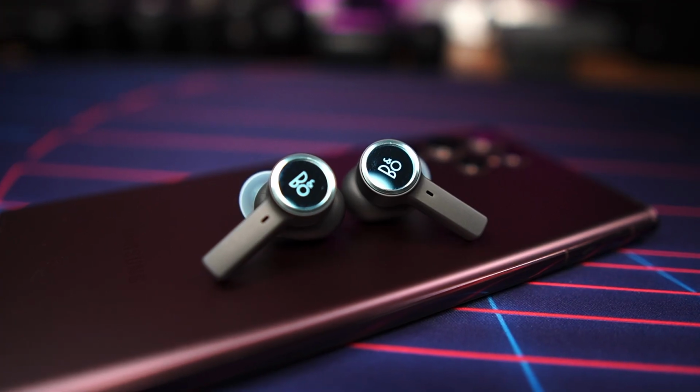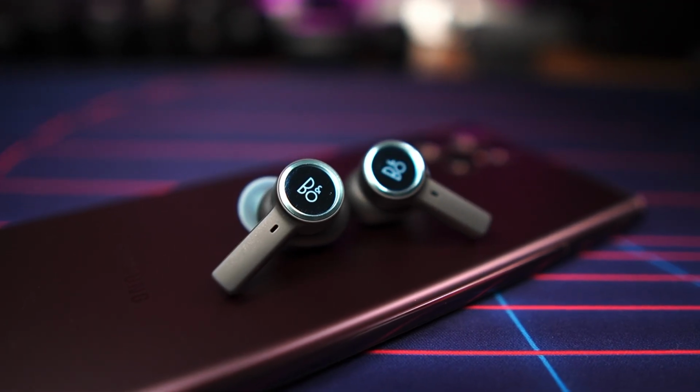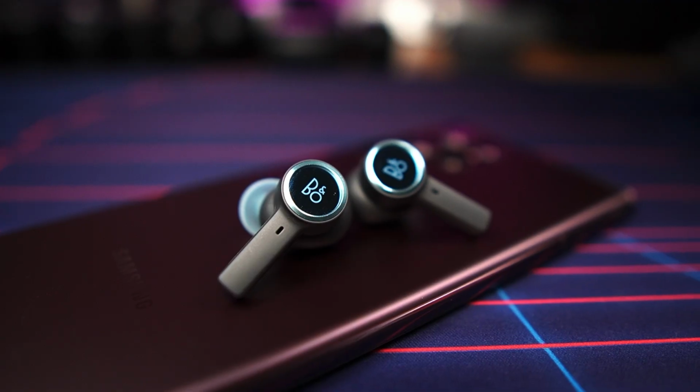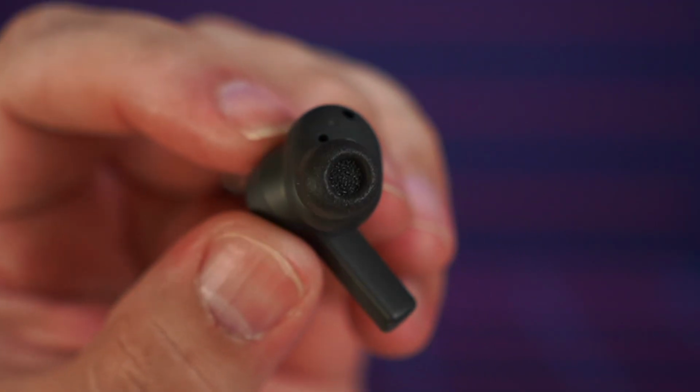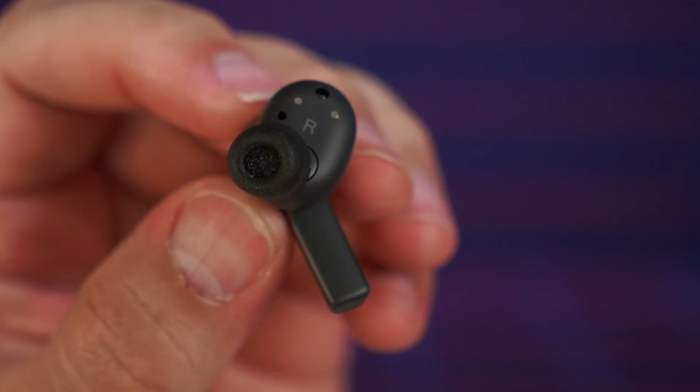So let's move over to the active noise cancellation. The Beoplay EX are giving you solid ANC performance, but unfortunately it's not up to par with what you're getting from Sony or Bose. However, they can be improved by using the included Comply foam tips. These memory foam tips add additional passive noise isolation, which works well in combination with the ANC. Overall, the ANC works well against steady and low mid-frequency noises like machines, engines, and things of that nature. And there are 3 levels of adjustment so you can dial in a comfortable amount of active noise cancellation.